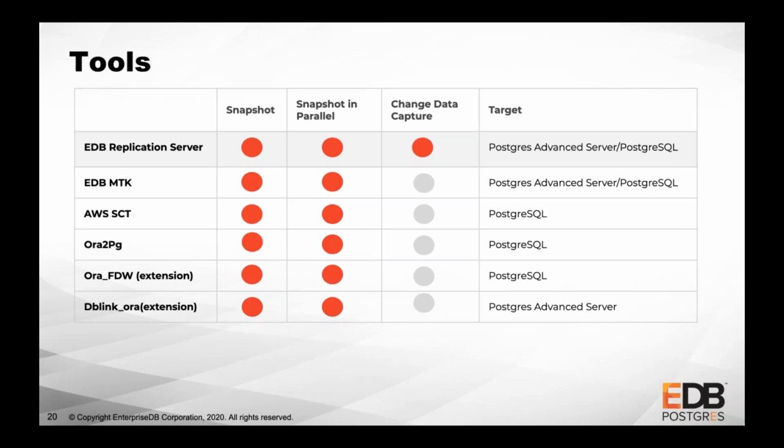You can use AWS SCT. It also has a data migration tool. It will do a snapshot, and it also has snapshot in parallel. And these targets are going to PostgreSQL, the community one. Ora2Pg, Oracle Foreign Data Wrapper extension, and DB-Link Aura extension, all these three you can use for table level in chunks, and that means snapshot in parallel is possible with these tools, and you can replicate to Postgres or Postgres Plus Advanced Server.